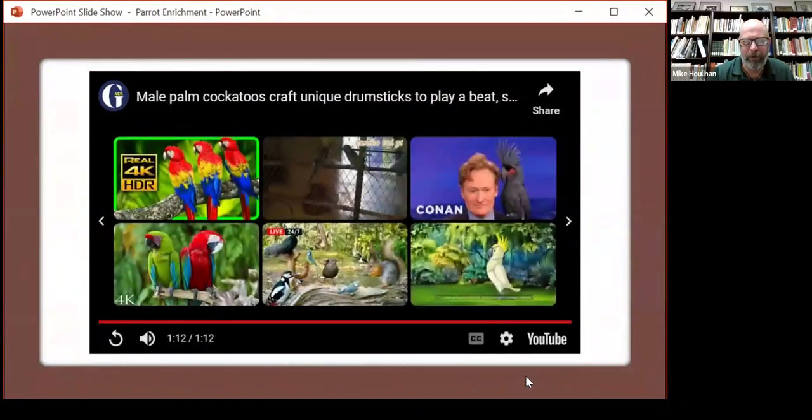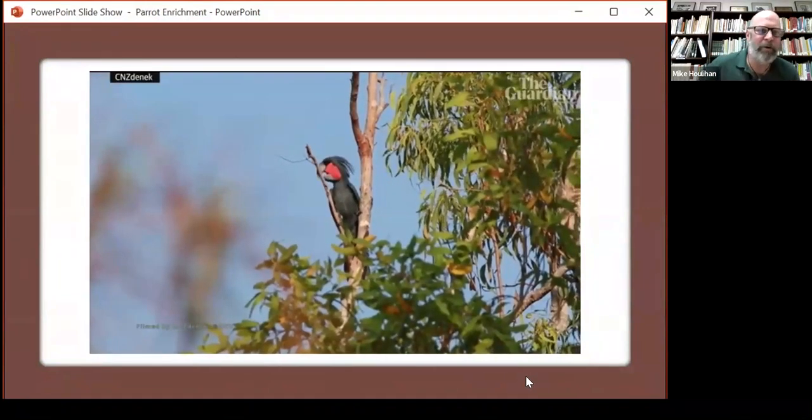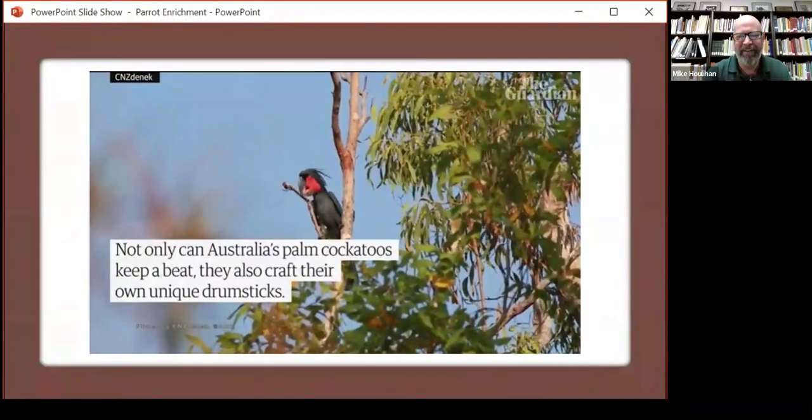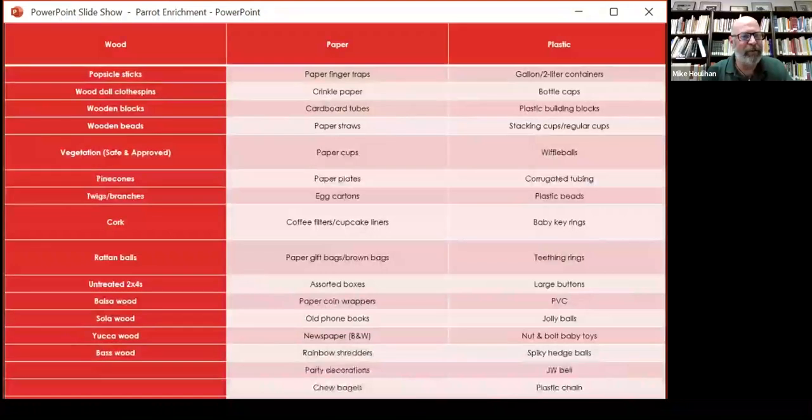All right, so that's a neat video displaying, and it's going to want to play again. A variety of things that you could provide as far as your enrichment programs go. You see that they have a choice of what particular instruments they want to use for their drumming: rocks, sticks, even sometimes larger nuts. Providing them with those options allows them to perform a natural behavior and keep their mental health going fairly well.